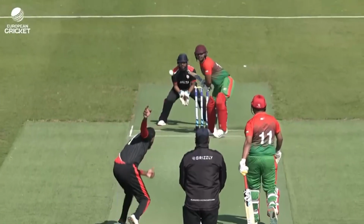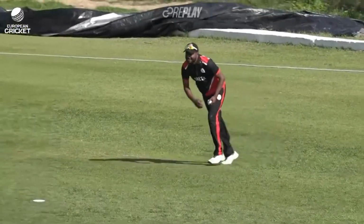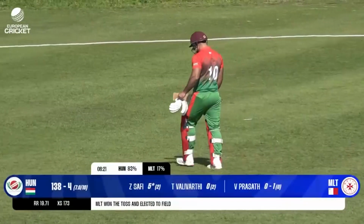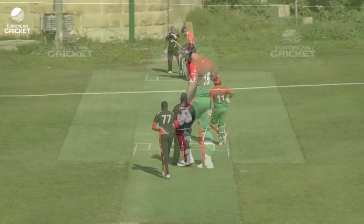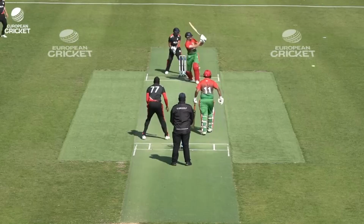Well, Safi goes now, and it's a typical Safi kind of shot. It's kind of a slog sweep. Again, doesn't get the contact. I think maybe now you can call it a collapse, because it makes it 5 for 23 lost by Hungary. They'll want to pin him down here and keep that score under around 160.